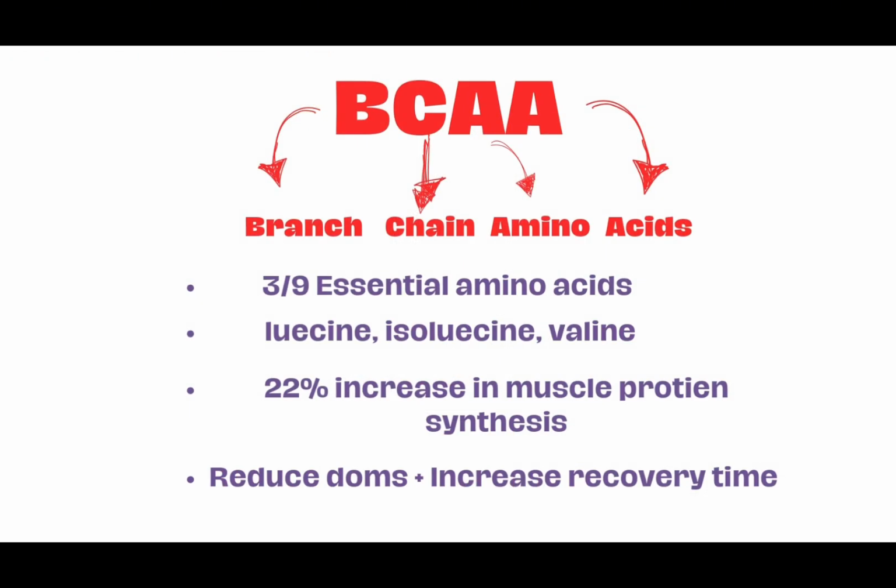BCAAs, or branched-chain amino acids, contain 3 of the 9 essential amino acids, which are leucine, isoleucine, and valine, commonly found in protein-rich diets. Studies show that BCAAs can increase muscle protein synthesis by 22%, reduce DOMS, and decrease recovery time. It has also been shown to alter chemicals in your brain such as serotonin to decrease exercise-induced fatigue. This makes it an essential component of energy gels in order to maximize endurance success.